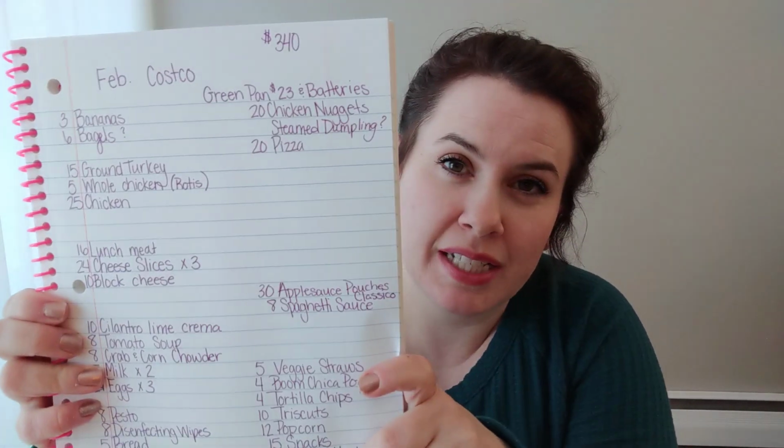So based on what I have in my fridge, freezer, and pantry, and things that I know that my family uses up pretty much every single month, I make myself a Costco list. Now, I usually base some of the items that we eat on what is on sale at Costco that month. I usually try to leave a little bit of room in the budget for any things that I see that are new that we might want to try, or just things that are on sale so I can stock up on those.